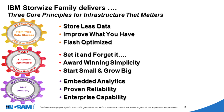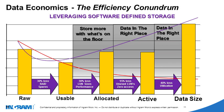It's got proven reliability and enterprise capability. So the data economics of what we have here to deal with is the efficiency conundrum. We really have a lot more raw data than we used to have, as you see on the curve here, as we're trying to get down to the data size. It's pretty much a compelling message.